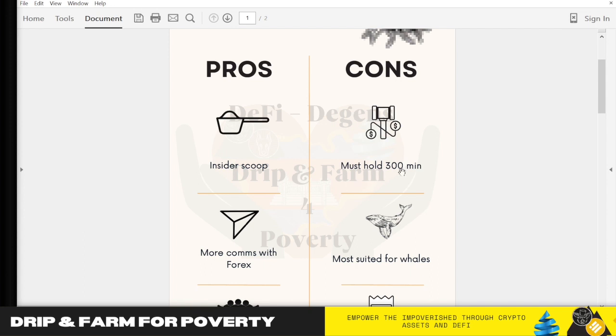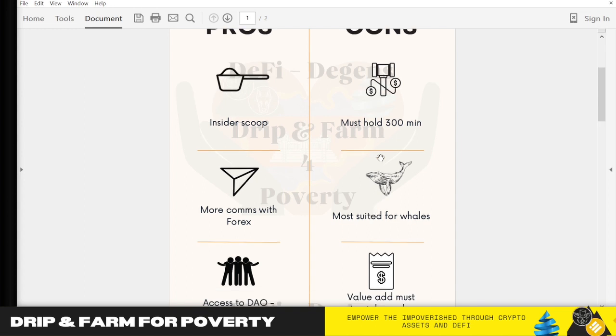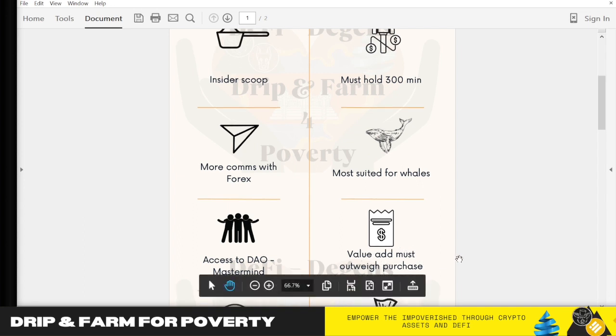Con, you must hold a minimum of 300. There's also a 3% tax or something like that on it, so you have to buy like 310, I believe. And at right now prices, that is 30 grand. Second con is it's most suited for whales, because as I just stated, you have to have at least 30 grand at today's prices. Way back in the day it would have been a lot better to get in, and it still would have been about $600 minimum. And because you have to have 30 grand, the value that you add must outweigh the purchase price of anything you get into.